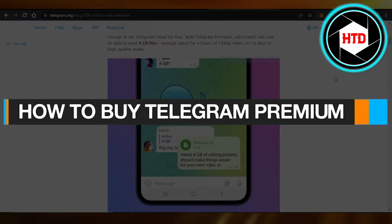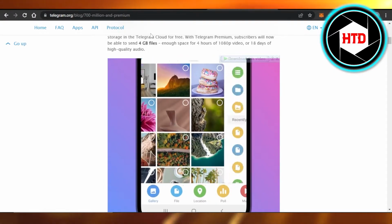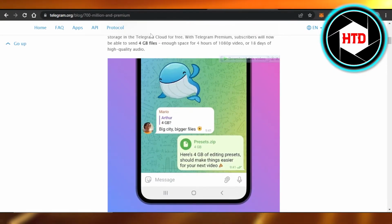How to buy Telegram Premium easy tutorial. Hi guys, welcome back. Today I'm giving you a quick tutorial on how to buy Telegram Premium.